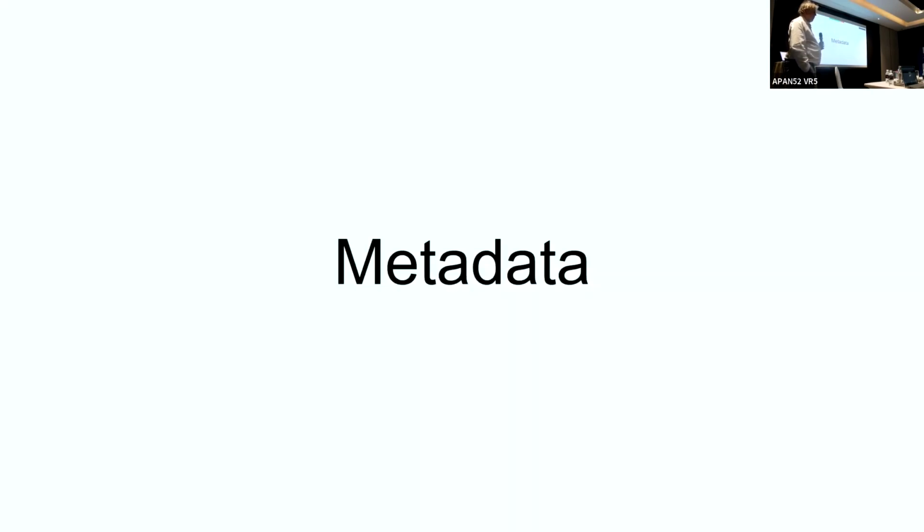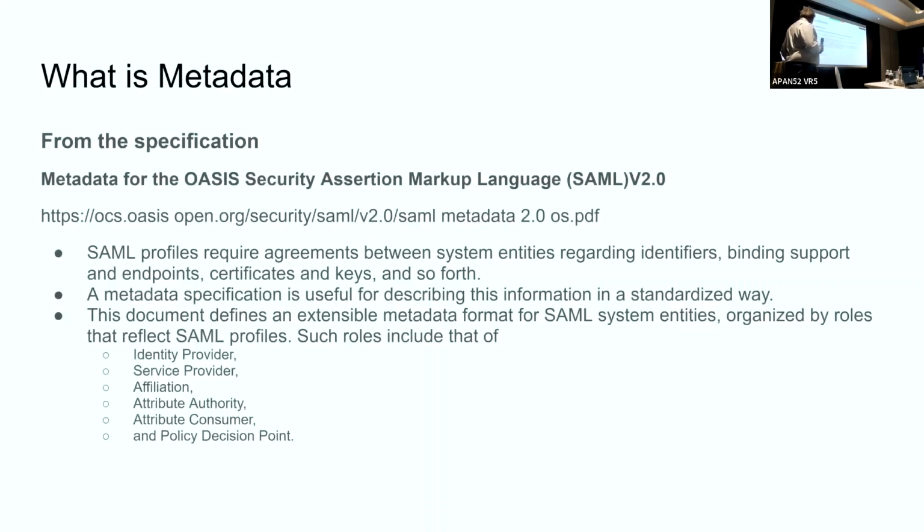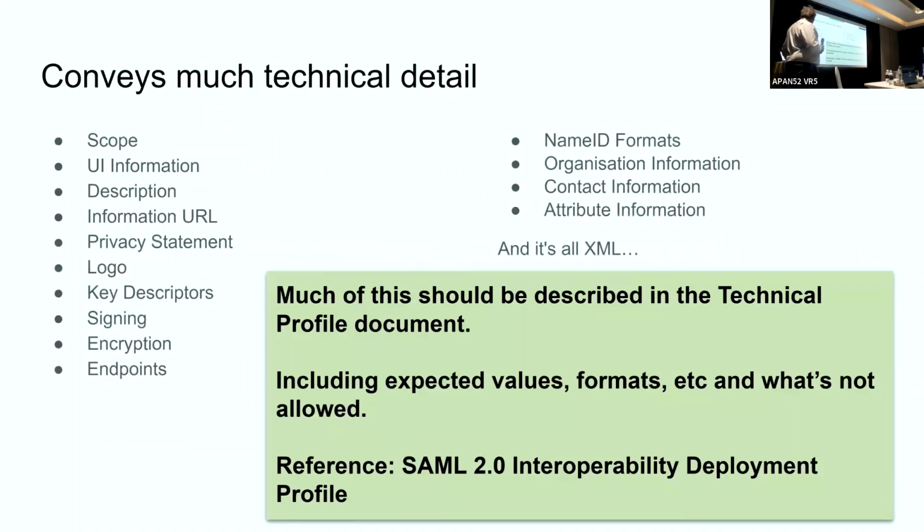AWS, even if you stop it, they're still charging for storage. Yeah, that's covered. We haven't had any IDPs pull out. There are more services that pull out. Metadata. Let's skip through this.